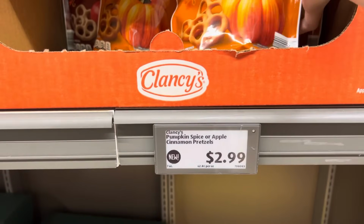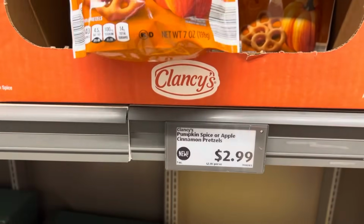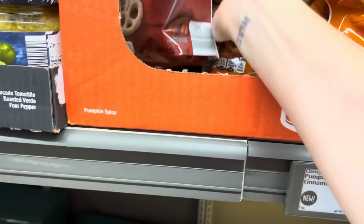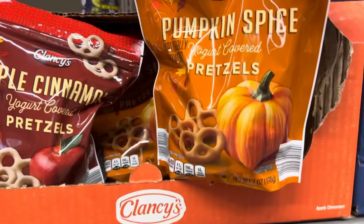Pumpkin spice or apple cinnamon pretzels. Yogurt covered pretzels. Okay, $2.99, this one's a newbie. Let's check out the apple cinnamon one. You know which one I would prefer, don't you? Is it this one? Yes.